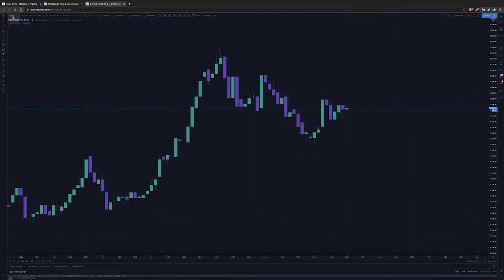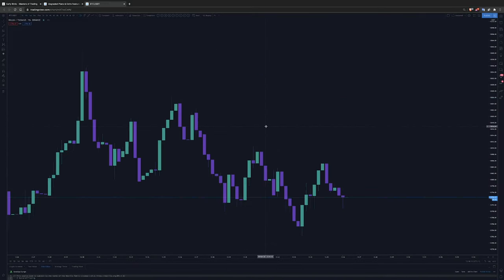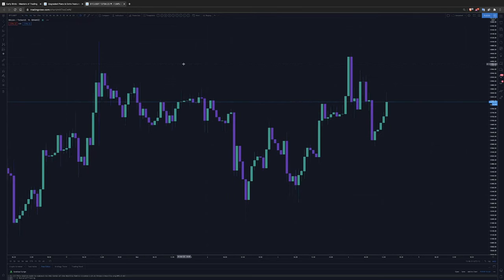You can change your chart to whatever time frame you want. We want this to be the GER30 right now, or we can go to Bitcoin US dollar tether on Binance. And we have this, a 15 second chart again. We can change the time frame from 5 minutes to an hour. Then we have normal candles, Heikin-Ashi candles, Renko, Line, and other various types.